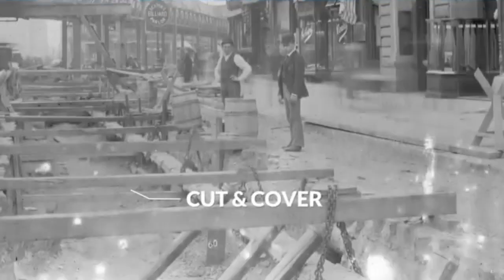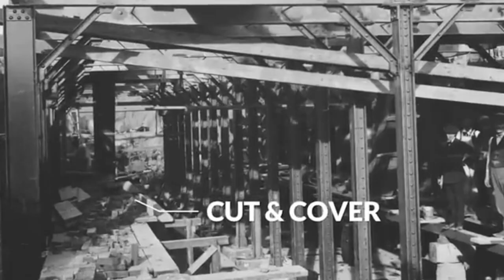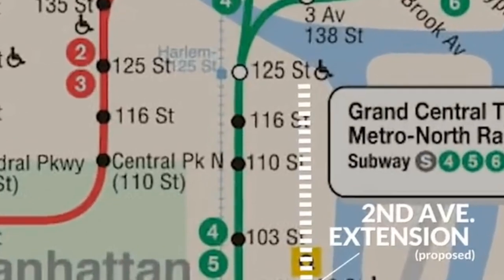Just getting it done and getting it done quickly. So the way they built these stations was by a method called cut and cover. They cut a trench in the middle of the street, less than 20 feet deep. So this is basically a cross-section subway up to 125th Street. They'll keep that same drill bit and it will stay then at the northern end of 125th Street.